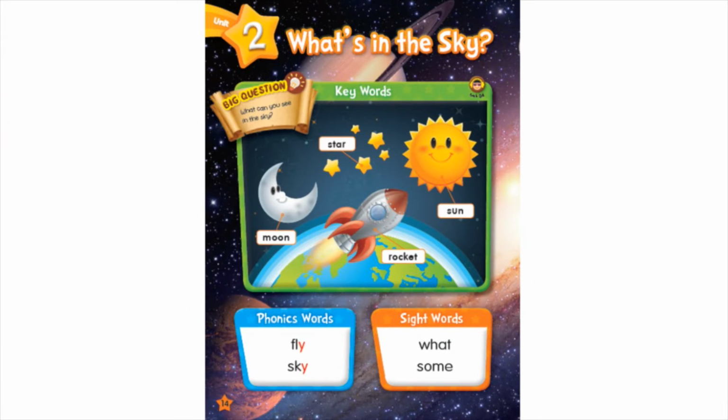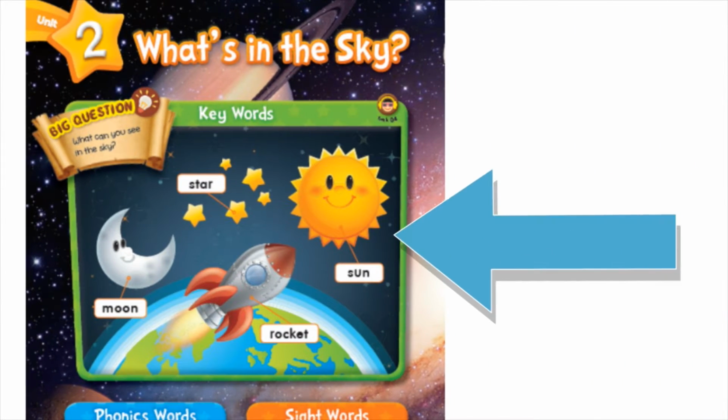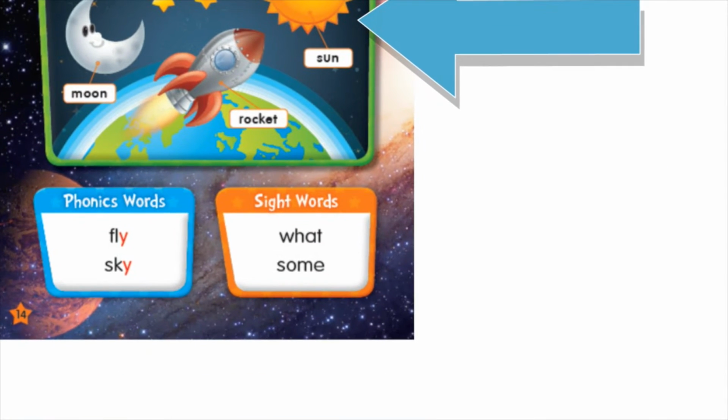Each unit of the student book starts off with the big question. This helps the teacher to get students thinking about the topic and understand what they are about to learn. It's a great preview activity for students to start learning vocabulary. Next, we look at the keywords. Keywords build the students' core vocabulary around the topic of each unit. Students can use the keywords along with the grammar pattern to read, understand, and speak about the topic.